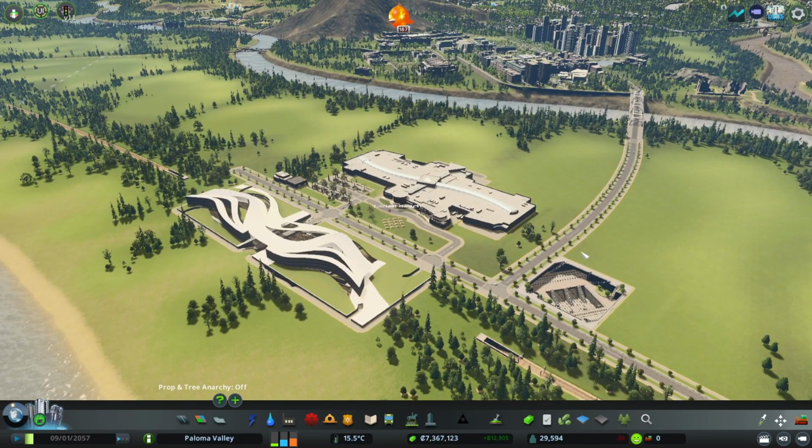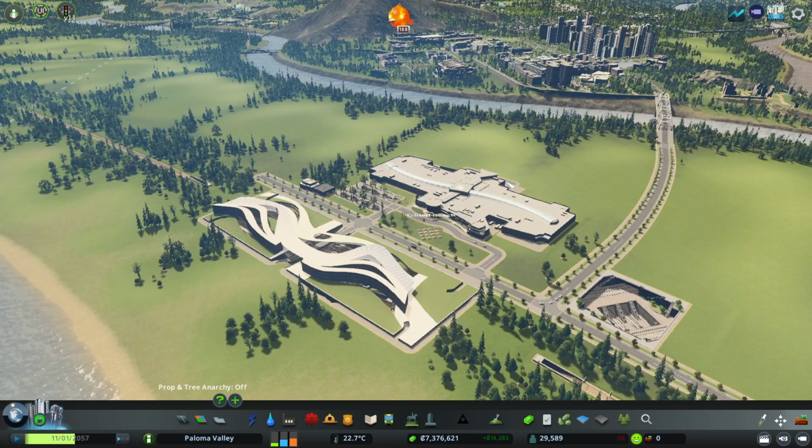I'm going to do a little bit more building in this district and put some houses in. I think I'm going to go with some high-rise houses. I'm going to try and keep it to a kind of medium level. And I'm going to put them mainly back here near the river.